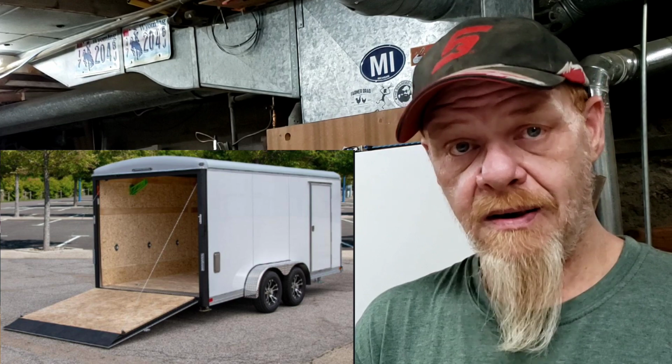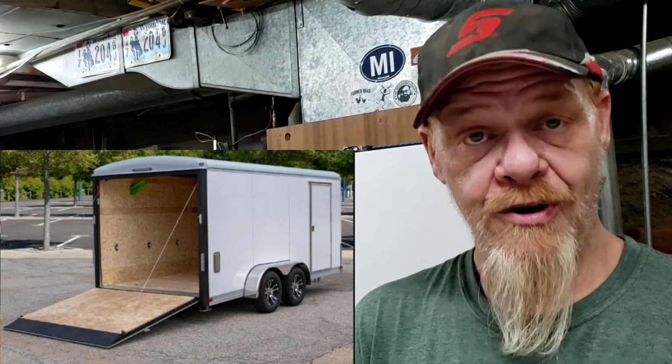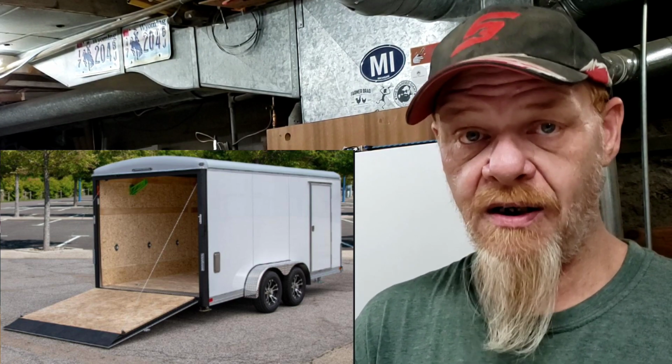So we've actually had to shift some of our game plan. An enclosed trailer is not really available used. You can find brand new ones, they're well out of our budget range, and the used ones, only once in a while. I've spoken to a lot of guys and a lot of dealers, and they have some inside networks, and enclosed trailers are not the way to go.